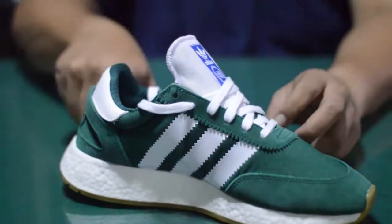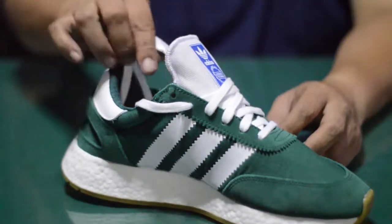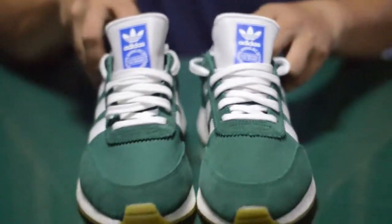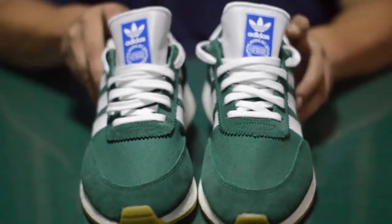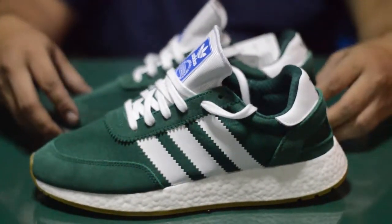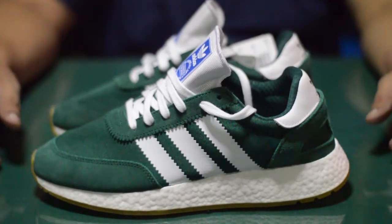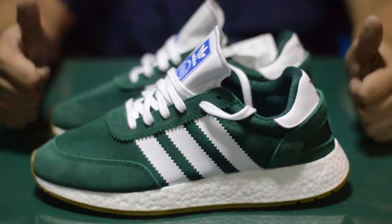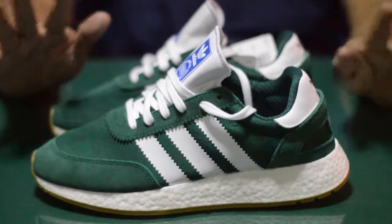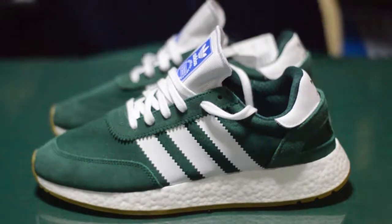Etong sole din niya is made of gum sole. So, that's one thing I also like. Sobrang kapit niya. So, hindi siya madulas isuot. So, highly suggested talaga tong pair na to. So, I would also suggest yung sizing niya is to go true to size. Para hindi mo ang McDonald's yan tignan.